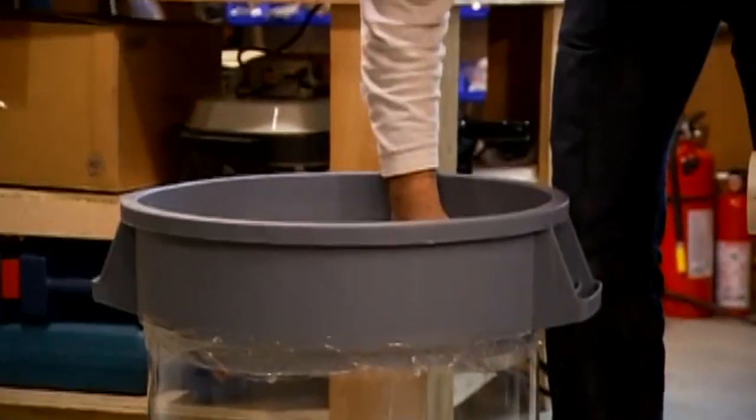I think it's sealed. I shouldn't tape it on the inside, should I? Yep. On the inside as well? Yeah, probably. I'm sure packing tape is food grade. This is organic packing tape.